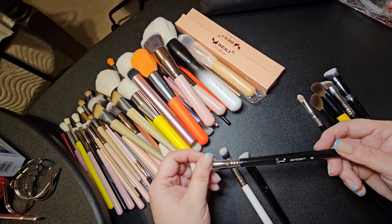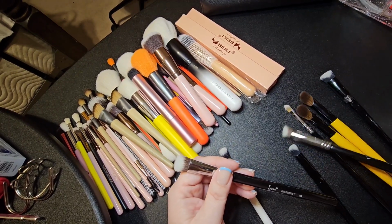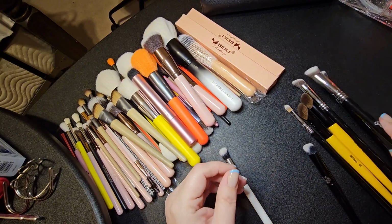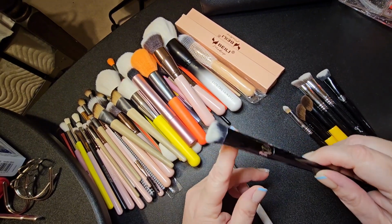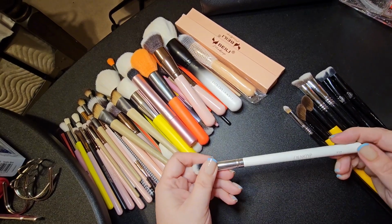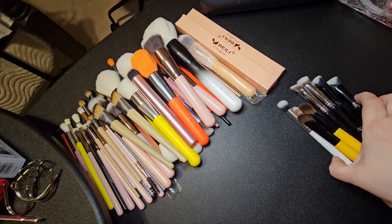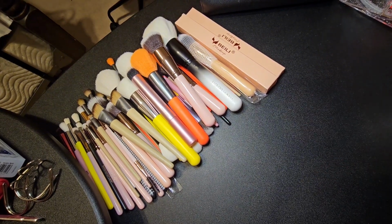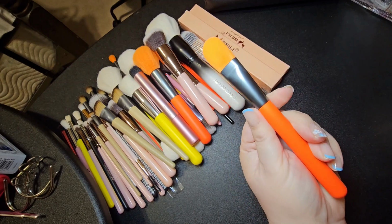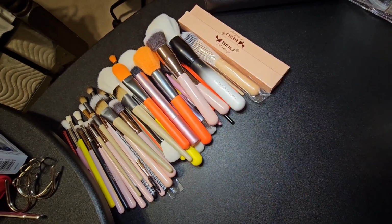I have another P89, I believe it is. Maybe the other one's a P88, yeah. So I have a P88 and a P89, keeping both. I have two of those KVDs, keeping. And then we have this ColourPop F12 as well, keeping. Okay. I have another one of those flat foundation brushes from Beauty Creations, decluttering.